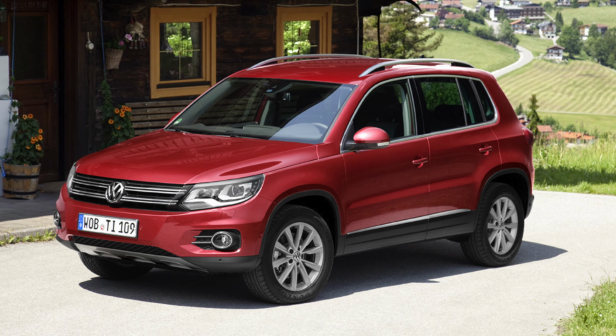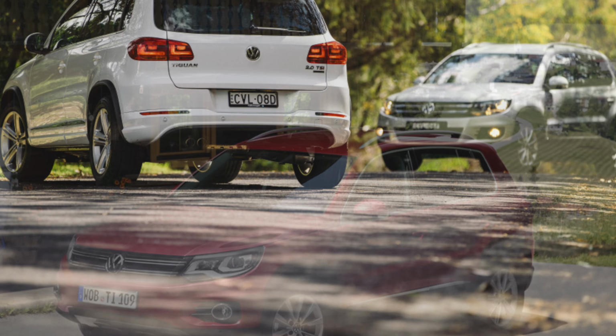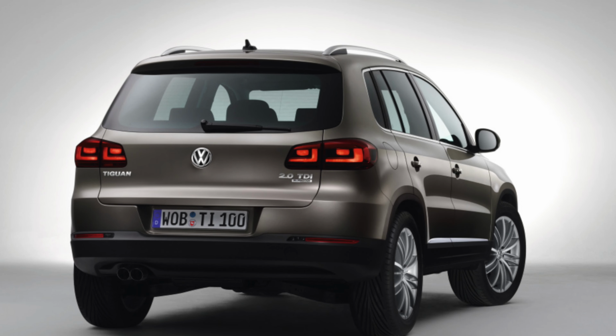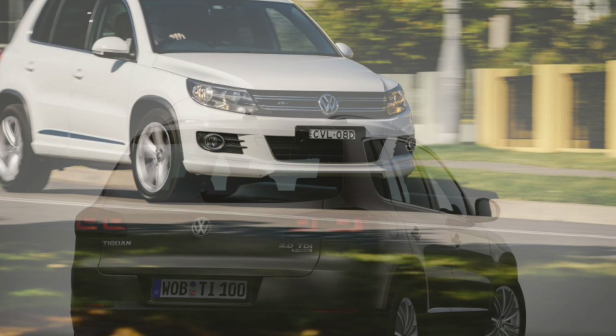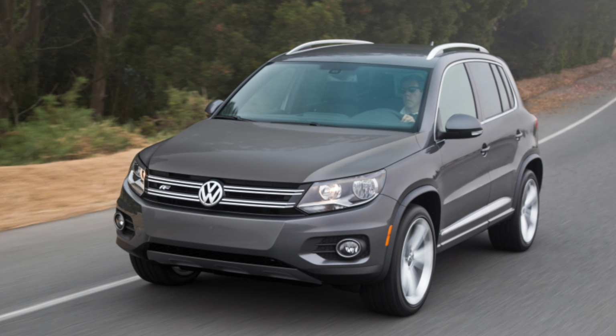2.0 TSI CAWA, CCTB 170 horsepower. 2.0 TSI CAWB, CCTA 200 horsepower. Tiguan's 2-liter turbo engines belong to the EA 888 Generation 1 family. They consume oil from the assembly line. In order not to aggravate it, the oil needs to be changed every 7,500 kilometers or more often if you operate the car in city traffic jams.